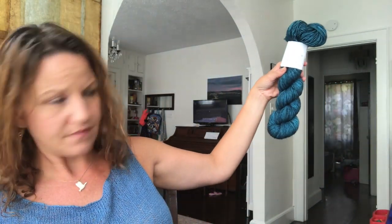Let me see if well, blue has to be the hardest color to get across on the camera accurately, I'm telling you. Certain blues anyway. Let me see. I mean, the blue I'm wearing looks the same, but it's these tealish blues, more vibrant blues.